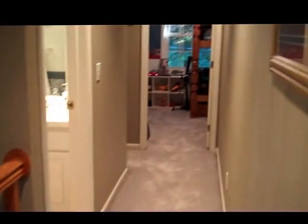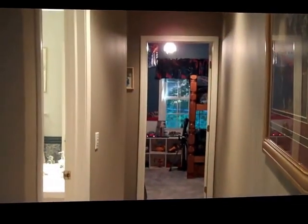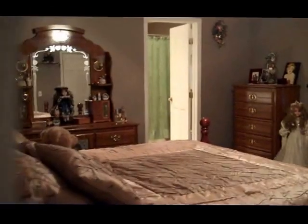This is a view on the second floor. We have three bedrooms, two full bathrooms. Master bedroom features two closets. There also have lights inside the closets. Nice decorative crown molding. Carpet's in very good condition.